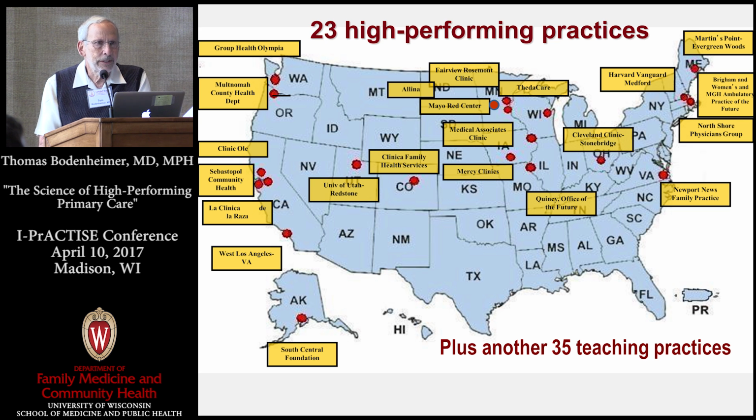These are the practices that some people would call patient-centered medical homes. We call them high-performing primary care because not every practice that calls itself a patient-centered medical home is actually high-performing.